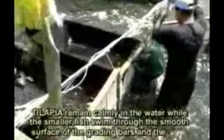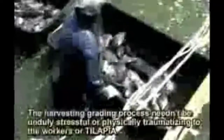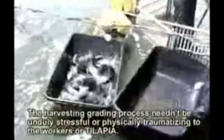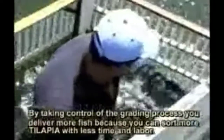Tilapia remain calmly in the water while the smaller fish swim through the smooth surface of the grading bars, and the marketable size tilapia do not scrape the scales or the mucus. The harvesting grading process needn't be unduly stressful or physically traumatizing to the workers or tilapia. By taking control of the grading process, you deliver more fish because you can sort more tilapia with less time and labor. During a few hours, what took all day to do before.